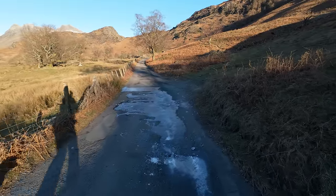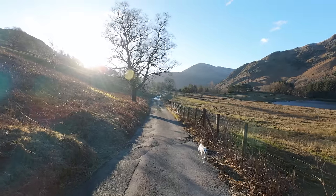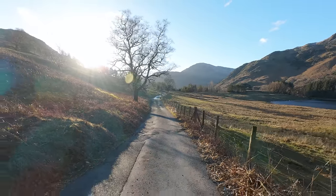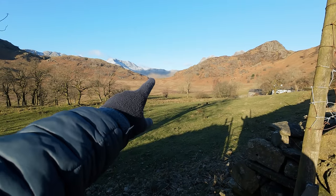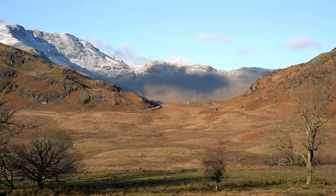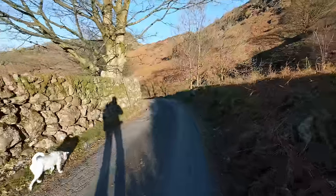Okay, quite a bit of ice around. Let's be careful here. Oh, that's looking very nice out towards Rosset Pike. I love that little bit of shadow there. There's obviously some cloud in the sky, which is promising, but, well.